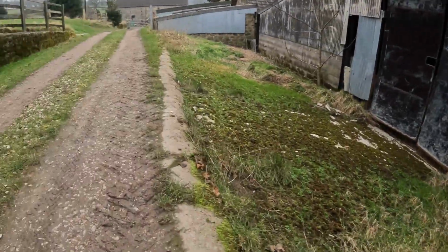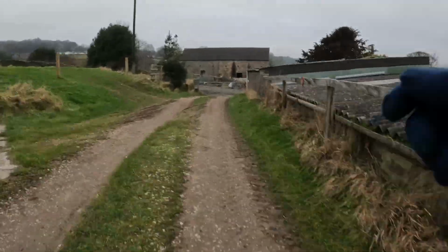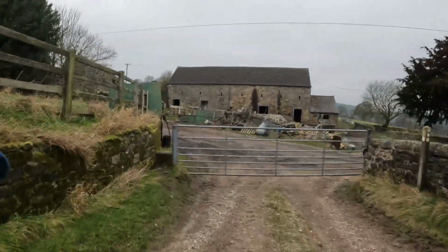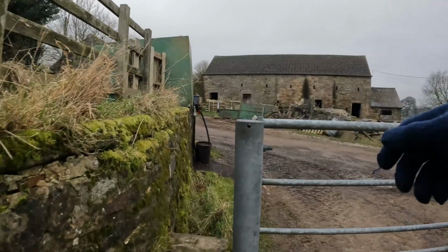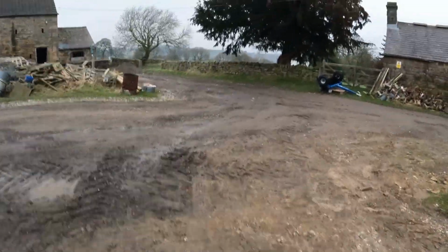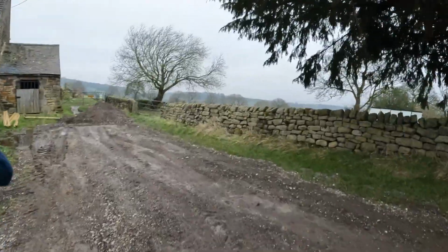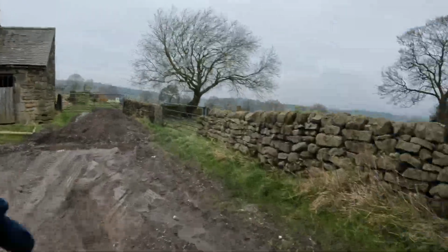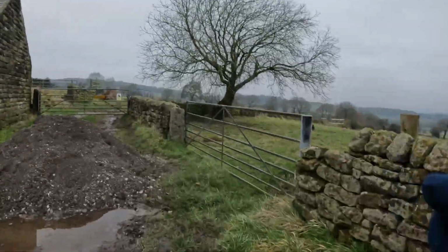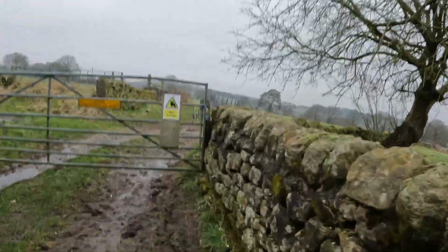I like these little puzzles you get out on the trails, figuring out how the gates work and where the path is. Here we just hop over the little step and veer right a bit. See a big mound of mud in the middle of the route there. Just skirt round the edge of that as we head towards the gate with the Bullin Field sign on it.